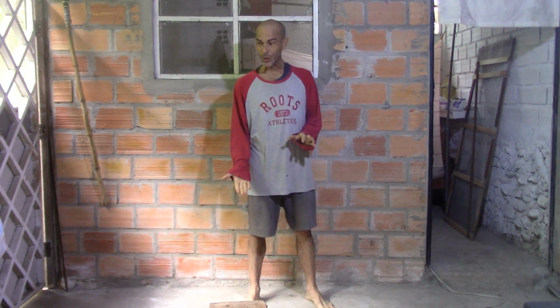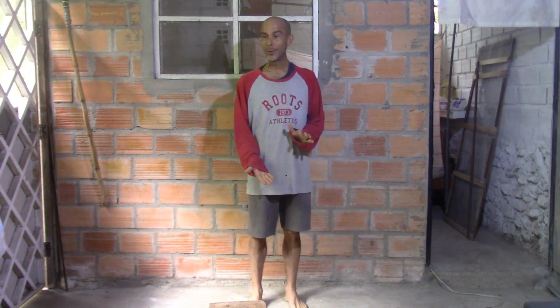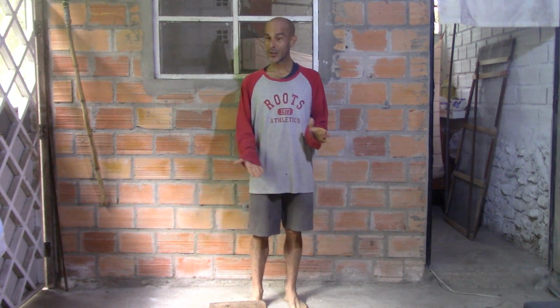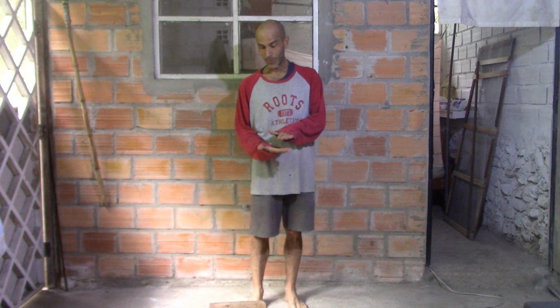Now, as mentioned prior, if you don't want to jump up, you can just use the ground, or you can use a stair, or you can use a book that's a little bit lower. Depends on your goals and your fitness level.